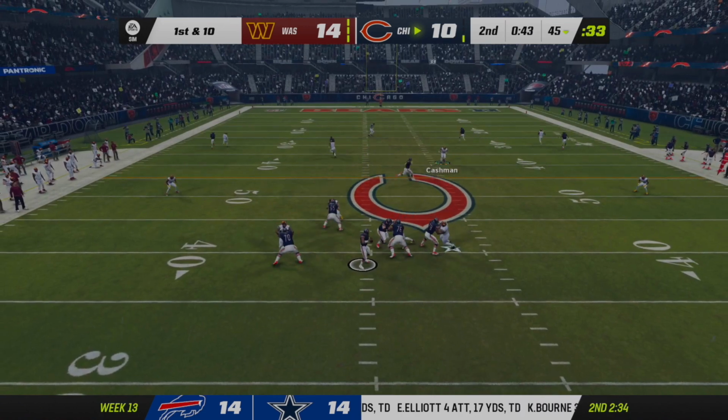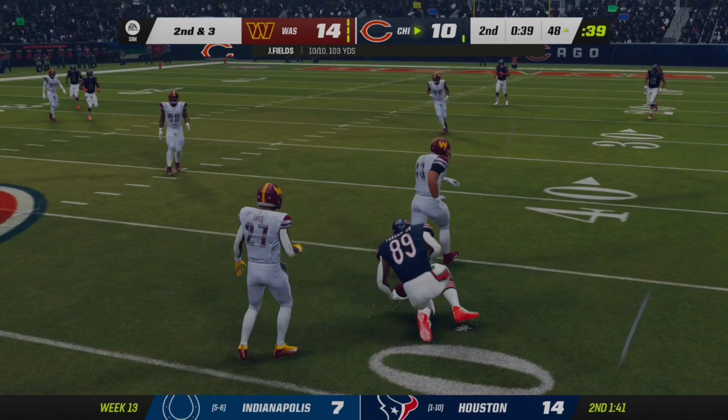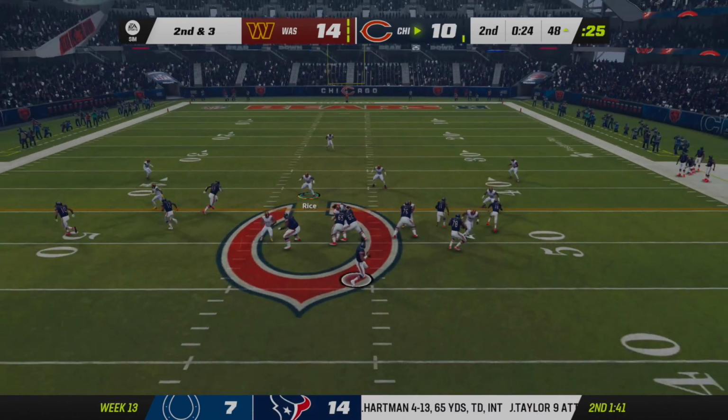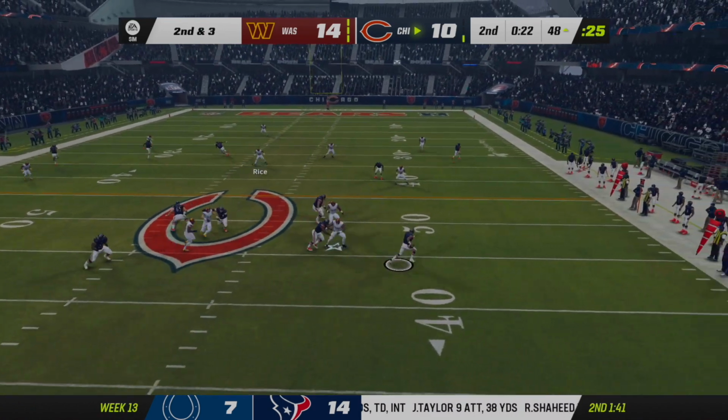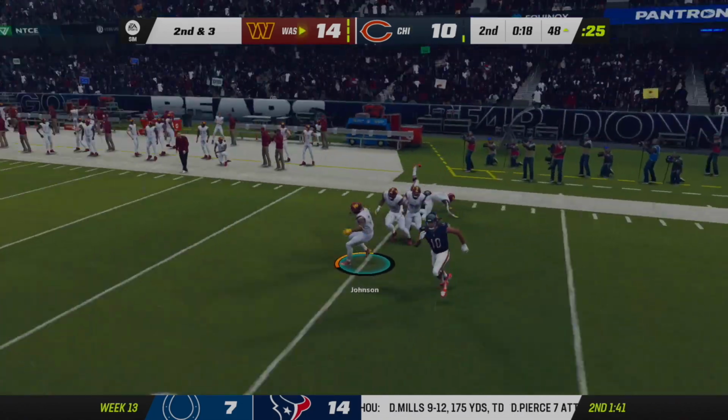1st and 10 towards midfield as they'll dump this one off now, crossing midfield. Big hit there from, I believe that was Amadi on Paran. Will be a gain of 7. About 25 seconds left and counting. Fields scrambling as he throws cross body. No, but yeah, that is intercepted.